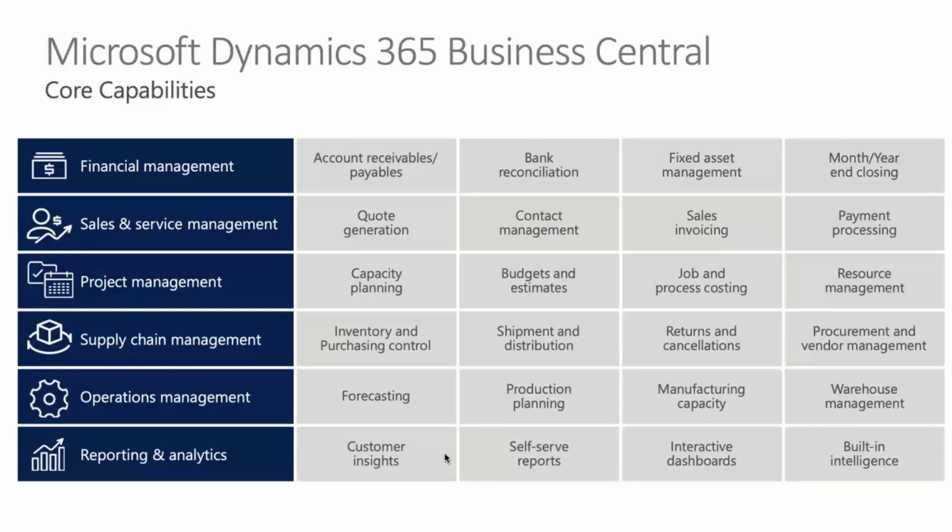From straight ahead financial management with GL, receivables, payables, bank rec, etc., through sales, where we have things like quotes and contacts and sales invoicing and sales orders, through a great project accounting module, full and deep supply chain, including warehouse management, manufacturing capability, and some great reporting and analytics. And of course, one of the big things you'll see with Microsoft is that Business Central has a really nice tie-in to Power BI and uses some great technology to deliver really actionable reports within the system.